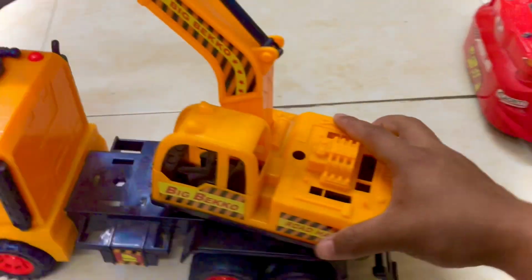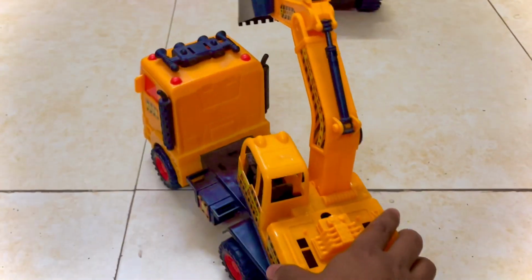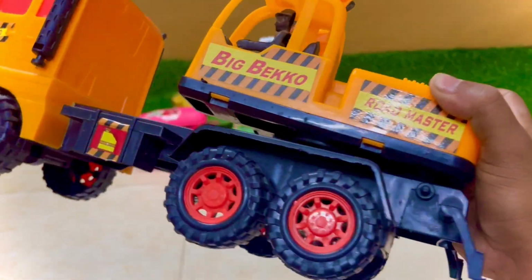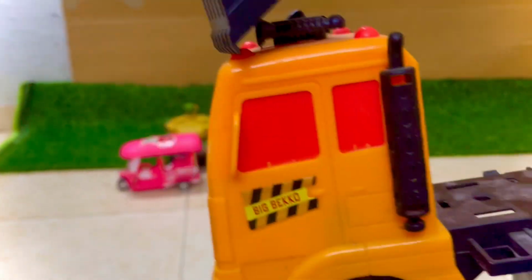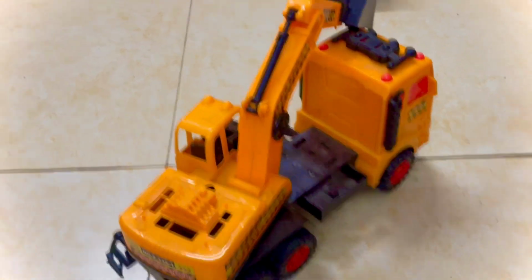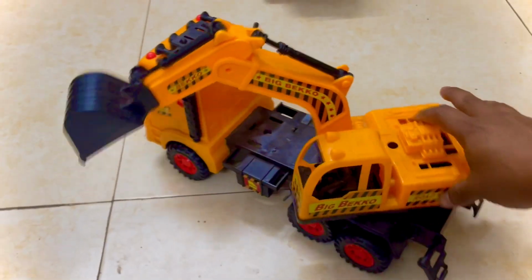Wow, it is a tractor excavator. Wow, it is a monster tractor excavator. Wow, it is very nice. Wow, it is 6 tire. Wow, red and black combination tire. Wow, it is very dangerous and so powerful toy. Wow, very nice toy. Wow, it's looking very good.